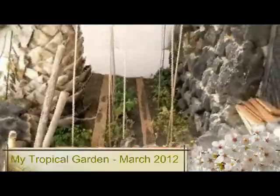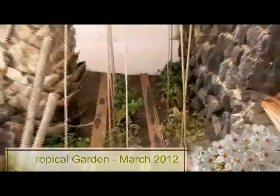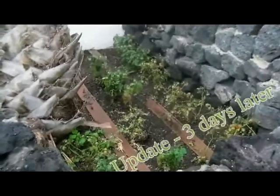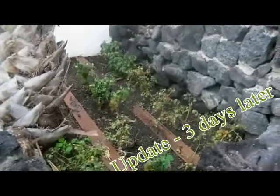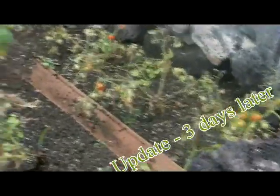we have my cherry tomatoes, yellow and red cherry tomatoes, which are grown from seeds that I bought in the UK. They're okay, but they're looking a bit scrappy. Here's an update 3 days later, and they're looking much nicer. They've started to ripen up.